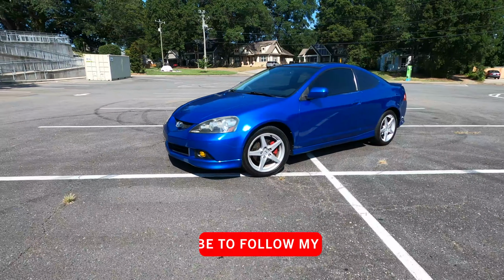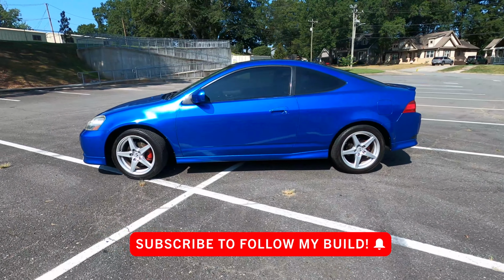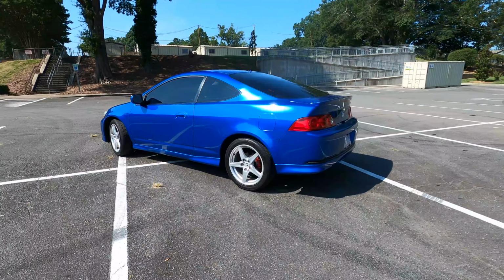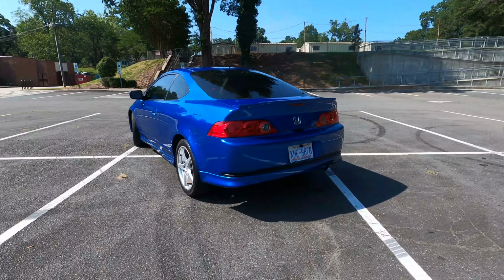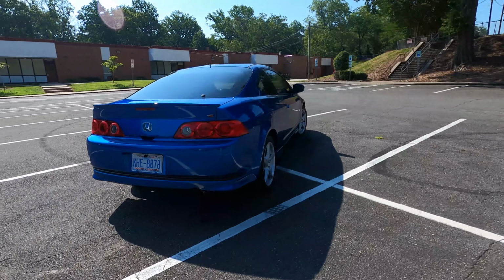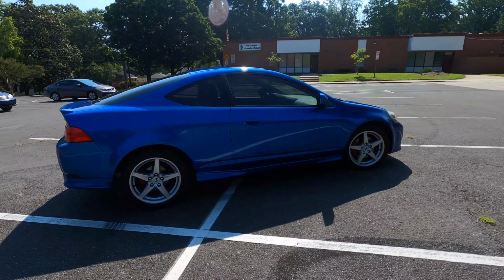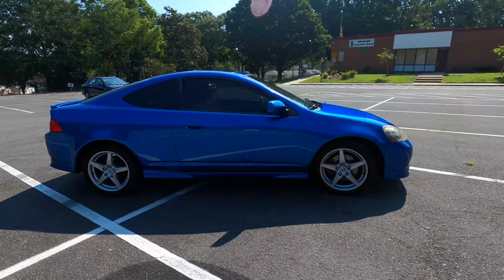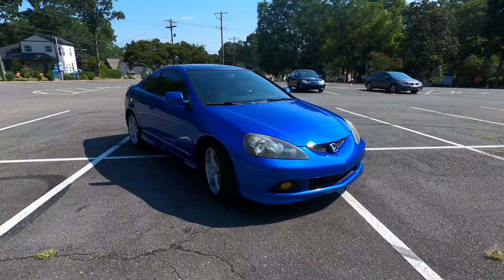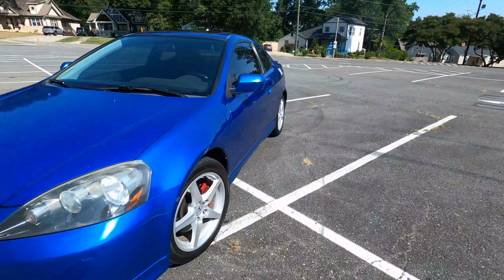That's right, folks. My brand new, well, new to me, daily is an Acura RSX 2006. You can tell from the wheels, guys, that this is the Type S edition in this vivid blue pearl color, which I just absolutely adore. 2-liter VTEC 4-cylinder engine, 201 horsepower. But I mean, this thing is lightweight, so it's a blast to drive. But let's go ahead and just hop inside, get it started up.